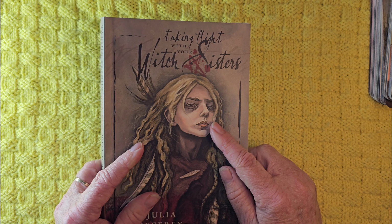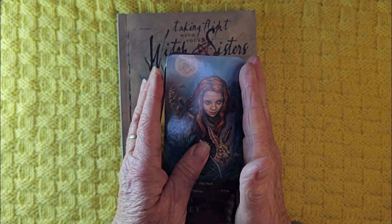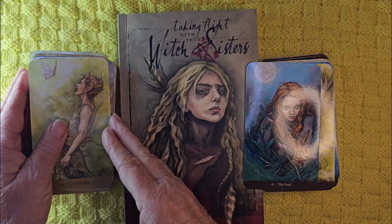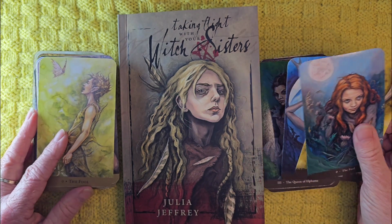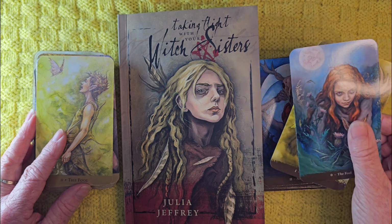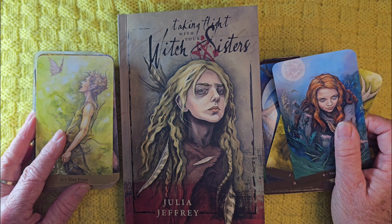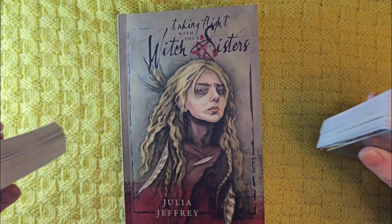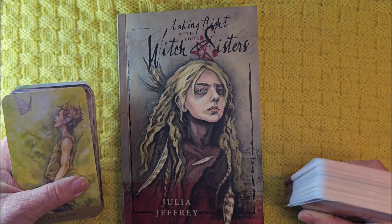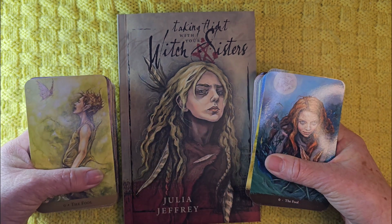Okay, so, what do you think? I think this is fantastic. I'm going to continue with my month-long study with the Hidden Realm, but I might actually incorporate this deck into the study as well. I'm not sure, or whether it deserves its own dedicated deck study. We shall see. I'll make my mind up as I go. But yeah, that has been my little first look and exploration of this amazing deck, the Witch Sisters Tarot.